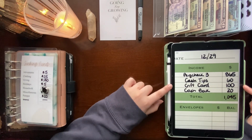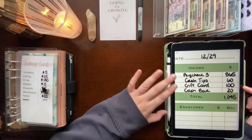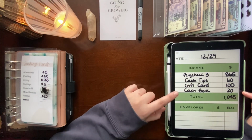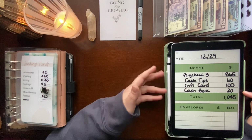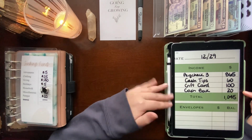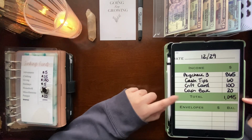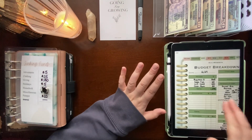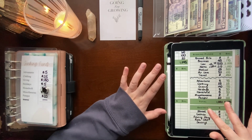I got a gift card from my work for $100 for Christmas time, so that was really nice. That's getting stuffed today. And for cash back on my credit card spending, which I pay off every paycheck, I got $20 this go round, because I've been doing a little bit more spending around the holidays. So that leaves us with a total of $1,045 to stuff today, and that's all just going into our sinking funds and savings over here, which is super exciting.